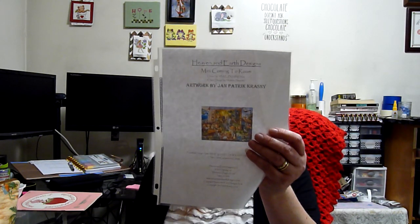So I got Minnie Coming to a Room. Now I was gifted the full size. However, the full size is massive. Just massive. And I don't know that I will ever get it done. The fabric for it is going to cost a small army.